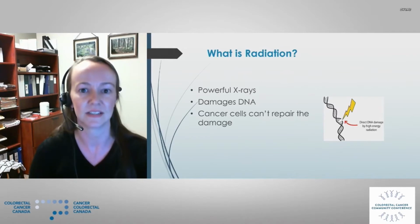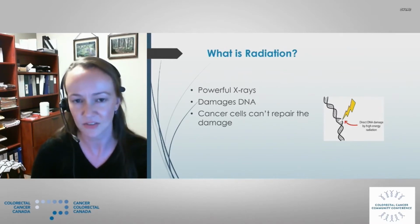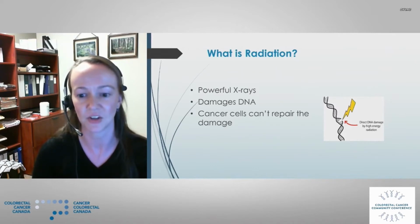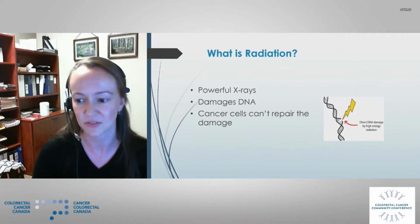Normal tissue DNA does get impacted as well, and that's why you have side effects from radiation treatment, but there is actually the ability for that normal tissue to repair itself.